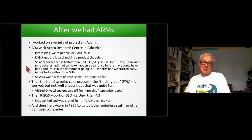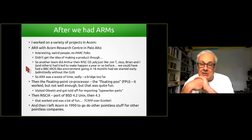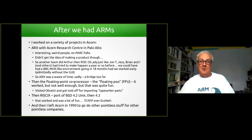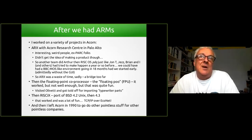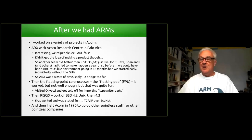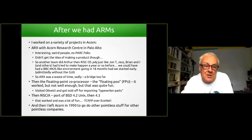After that, I worked on a variety of projects, ARCs with Acorn Research Centre, as Brian mentioned again. That was a lot of fun, but they didn't really get the idea of making a product. They also didn't get the idea of actually writing code for performance. I mean, we had conversations where, oh, but you can infer this by enumerating the database, and you can infer that by querying the server. Yeah, but you don't want to do that. You want to cache it instead. So that was taking ages and not going anywhere and not being useful.